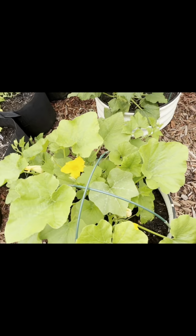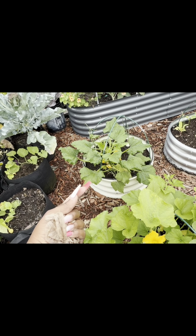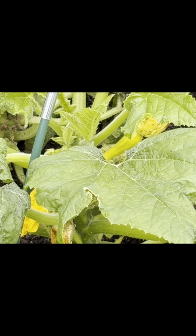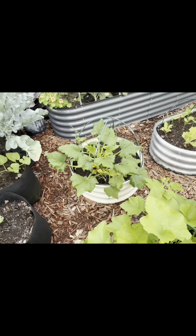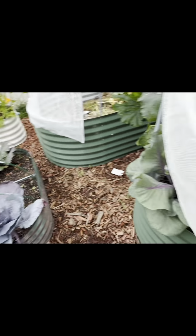And again, this is acorn squash. That one, I'm not sure because it was mislabeled and it hasn't, oh, yes it did. There it is right there. It's a yellow squash. Okay, because I was like, I don't know. I was waiting on it to do something because it was mislabeled.